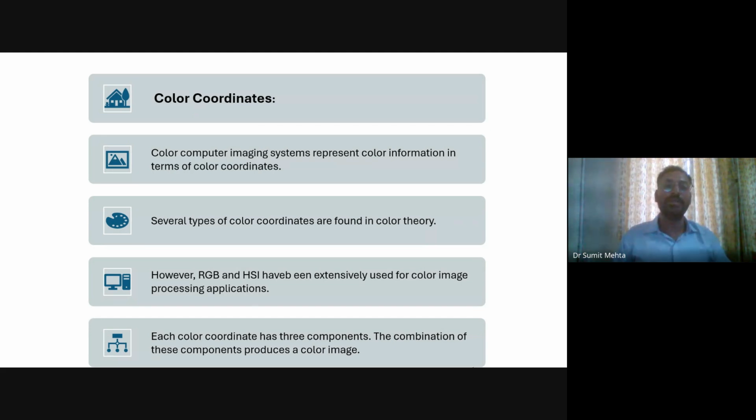The color computer imaging system represents color information in terms of color coordinates. Several types of color coordinates are found in the color theories. These theories are RGB, HSI, LUV, XYZ. For color image systems, basically RGB and HSI are the basic parameters or scales which are used. Some indices are also used, like in our dairy sector, we use the whiteness index, yellowness index, and sometimes for Maillard browning, we use the redness index for product distinguishing.